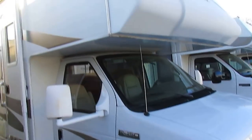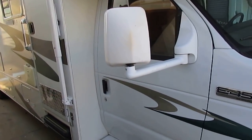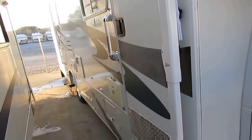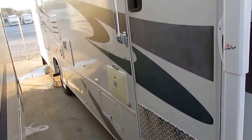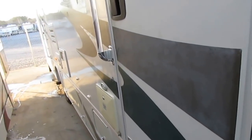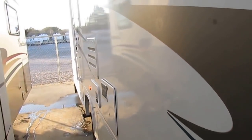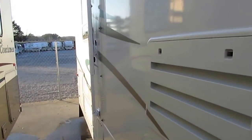Another nice feature is it's got a 12-year factory warranty on the roof. So even though this is an 11-year-old motorhome, you still got a year left of factory warranty on the roof. It's very well insulated. You know, most Class C's aren't as well insulated as a Class A or a fifth wheel. But this one is. It's got fully enclosed underbelly. It's got up to R25 insulation. You do not find many Class C's that can say that.